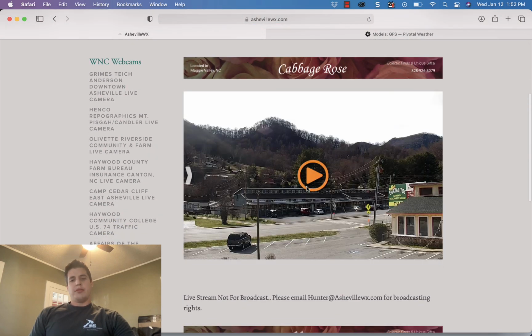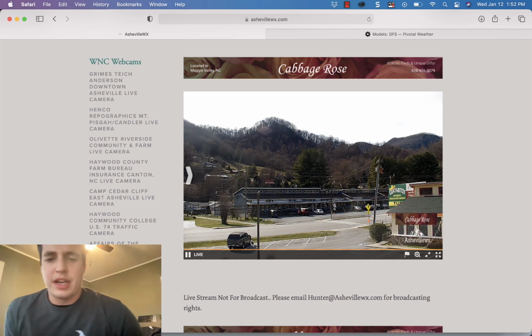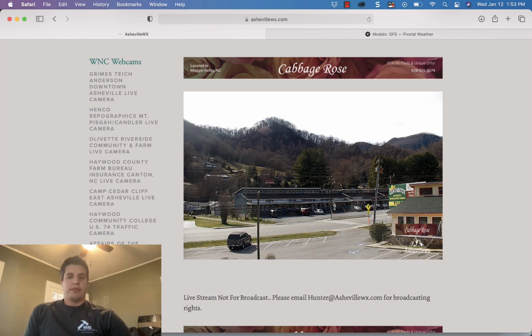Cabbage Rose camera. This one kind of moved a little bit the other day. This camera is a little bit finicky, so we've got a little bit of a new view now and showing those shots across the street from Cabbage Rose.